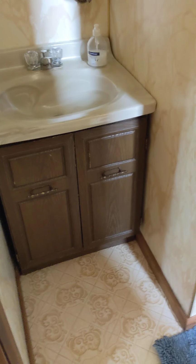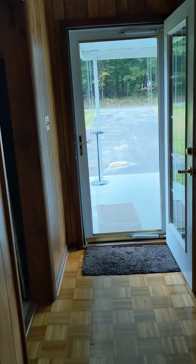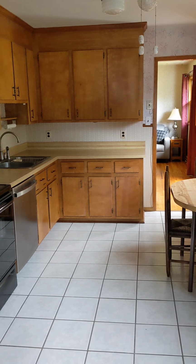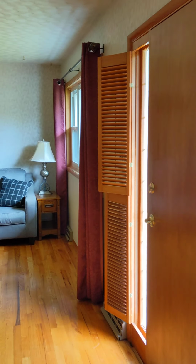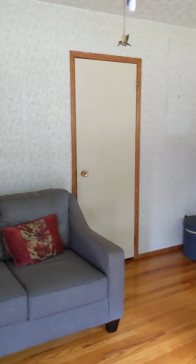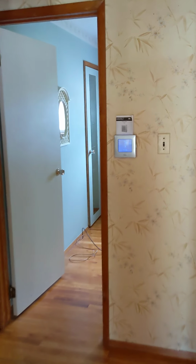Got some dated elements to it. Same owner's been in here since the 60s. Paper to remove. HVAC was about 2015.